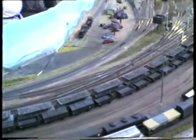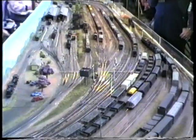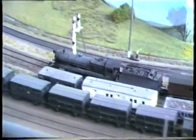The whole setup here is sort of a compacted model of Grafton, because of the length restrictions. We've had to put the yards on a curve, whereas in Grafton they're on the straight, and we've had to do a bit of compressive modelling like that.